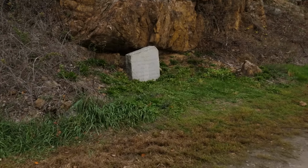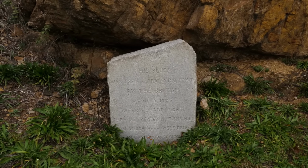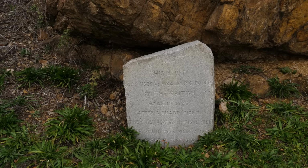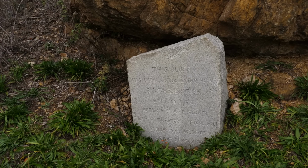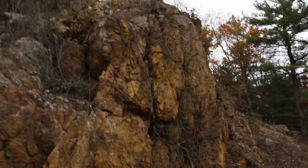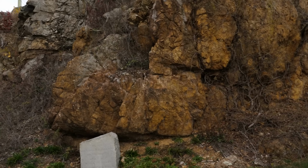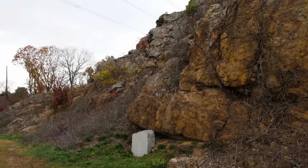And if you see right here at the base of the bluff, there's a monument that says this bluff was used as a rallying point by the British April 19th, 1775. After a sharp fight, they retreated to Fisk Hill, from which they were driven in great confusion. So right here at this bluff, really this area is where a lot of the major fighting on April 19th is going to end.